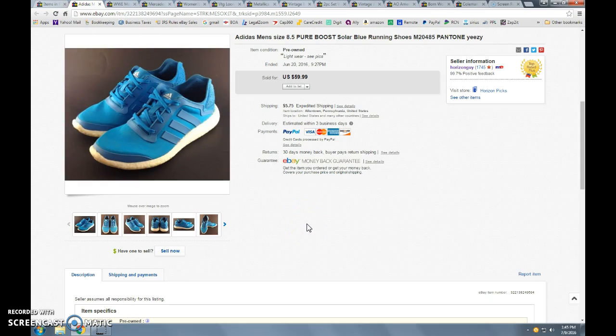This first item was a pair of Adidas. Some of these Adidas shoes sell really well. If you see up here, especially, this was a Pantone color. Every year, Pantone, which is a color matching system for graphics, but is also a standardization method for textiles, will come out with a Pantone chip color for the year, and I believe this was the most recent one, which is this blue color.